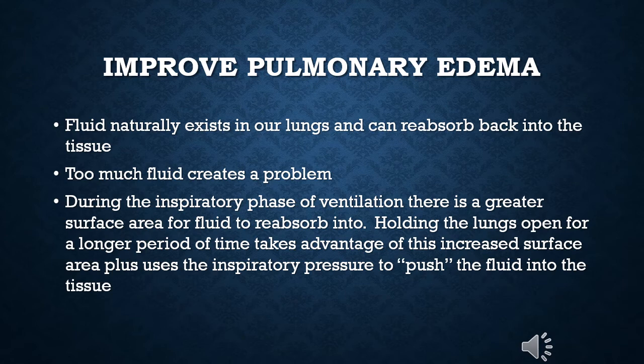Now, during the elongated inspiratory phase of inverse ratio ventilation, we're basically holding the lungs open for a longer period of time. And if we're holding the lungs open, that means there is a greater surface area available into which the fluid can reabsorb. We use this mode a lot in the burn unit where our patients are getting massive amounts of fluid resuscitation. Remember, our skin is designed to hold fluid into our bodies. That's one of the natural functions of our skin. So when someone has a lot of burns and they're missing that skin, they have a lot of dehydration, so it takes a lot of fluid resuscitation in these patients.